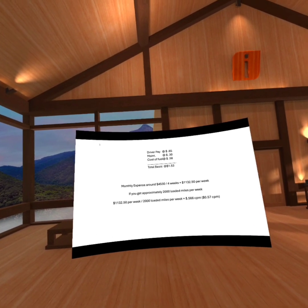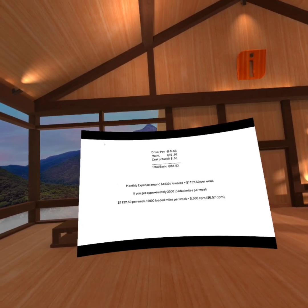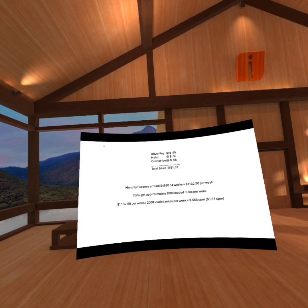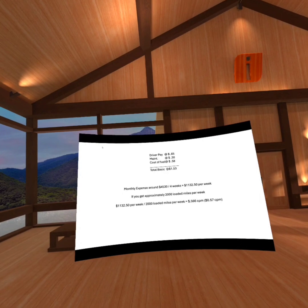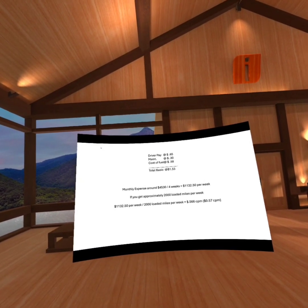Here we go. Driver pay. Because now you've got to pay your driver. If that truck is moving, you've got to pay your driver, right? Whether you be the driver, whether somebody else is driving. You can put whatever cents per mile you want on there. Different drivers, different experience, different jobs will require different pay. But I have on here 65 cents a mile.